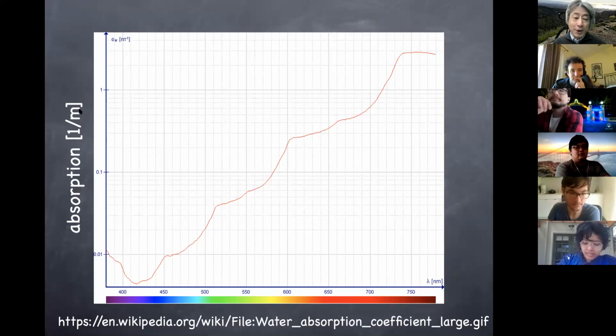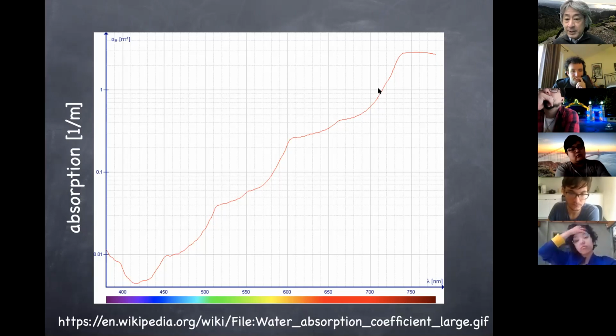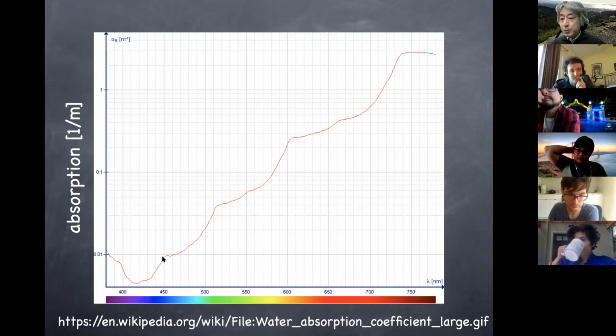So this is the absorption in the unit of 1 per meter as a function of the wavelength. What it means is that basically the light gets absorbed by the inverse of these numbers. If you look at about 700 nanometers wavelength, that's the red light. You see one up there, so it penetrates into water only by about a meter, and then it gets totally absorbed. But if you go to the blue light, like 450, it's 0.01. So it would not be absorbed within about 100 meters. So the blue light would reach much deeper parts of the ocean. This is how the wavelength would change the absorption rate.